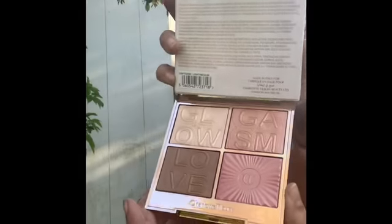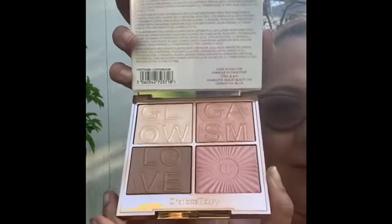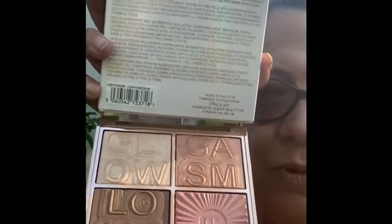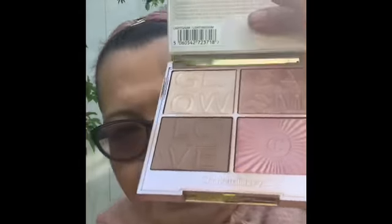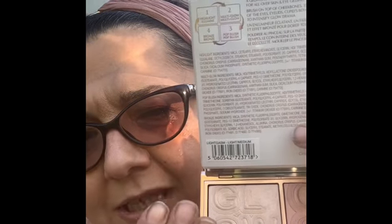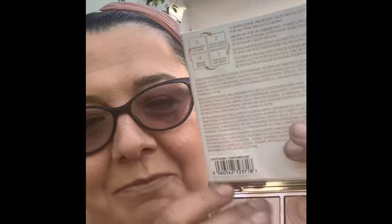Look at that. Ooh. Okay, so as you can see, the highlighter. So the highlighter is more of a champagne shade. So I'm just going to put some of that onto my hands, which look really filthy in this camera, but they're not in real life. That's really weird. They're not dirty, my fingers, at all. It must be something to do with the light out here. So there is the highlighter.